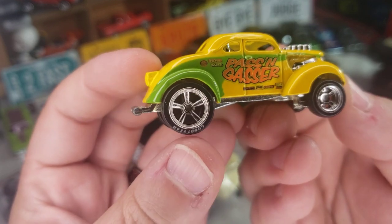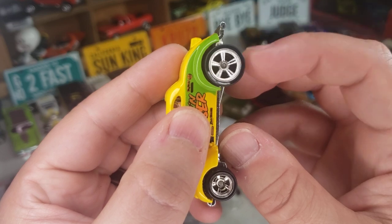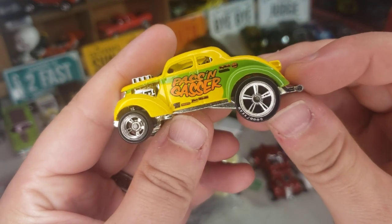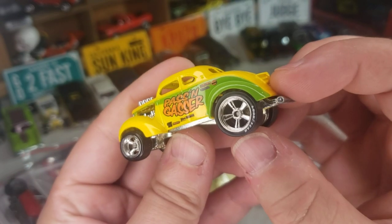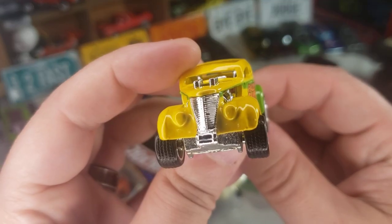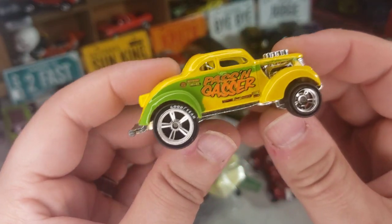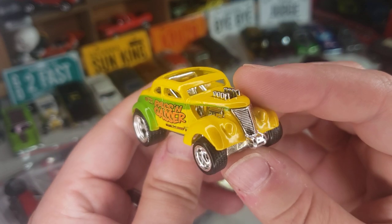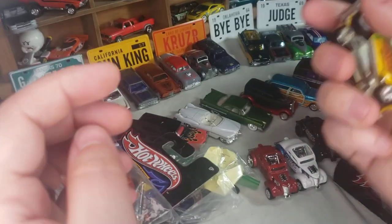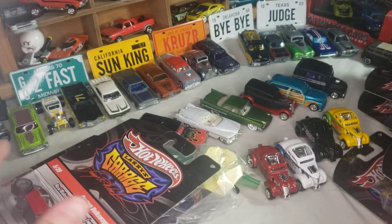The only thing I wish they did was put a wheel with a little more sidewall on it, make it more like an actual drag car. Drag cars would not have such a thin sidewall. Either way, super cool car. I think it's based on like a 37 Ford or late 30s Chevy or something like that. I think it's a 37 Ford. But yeah, so that is 4 colorways of the passing gasser.